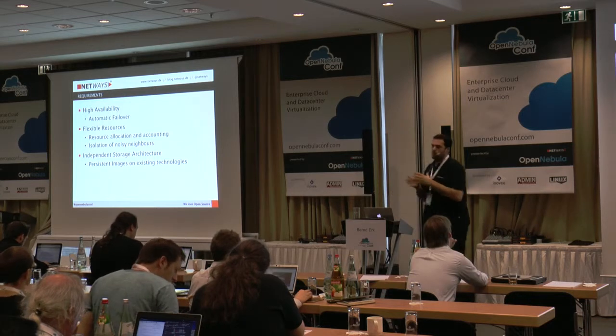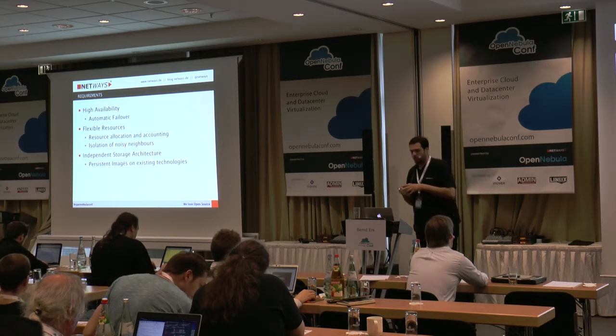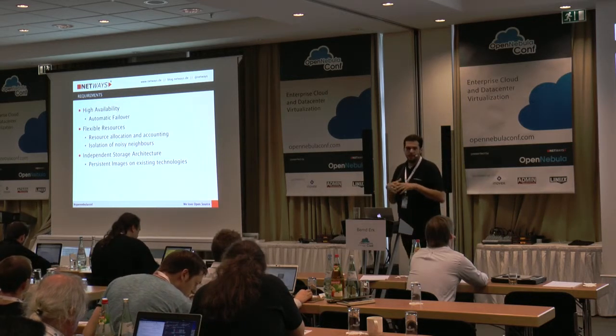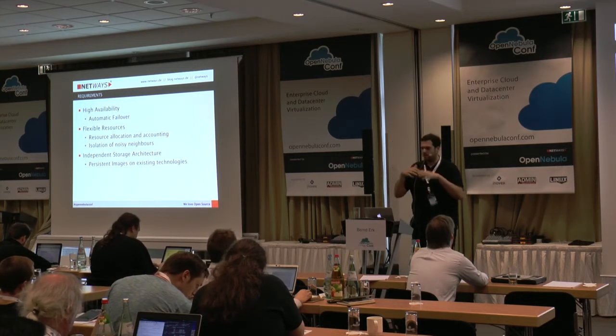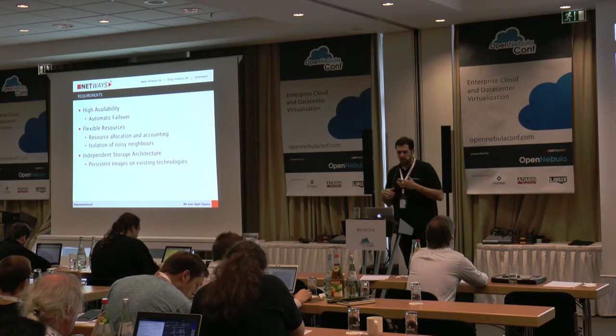Which was also important, we want to have an independent storage architecture. So we don't want to have something bound to a specific storage type like NFS or iSCSI or Swift or something else. We want to be flexible in that area.